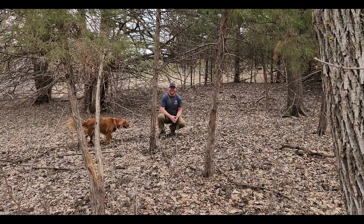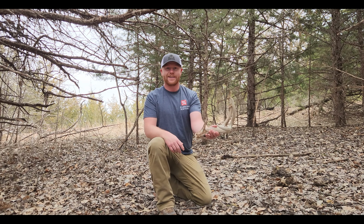Just like Garrett hunting a buck prospect 2 years ago, I found both the sheds. I was just walking along here. Found the other side about an hour and a half ago. About what did you say, three quarters of a mile away? That's the other side of him.